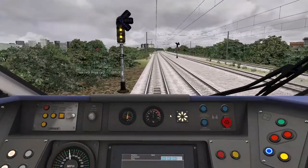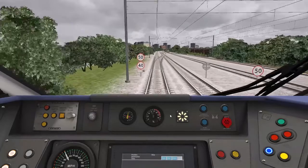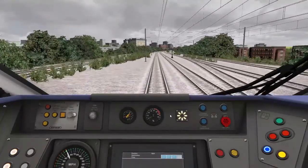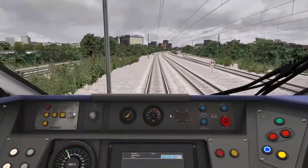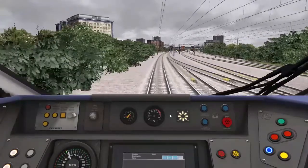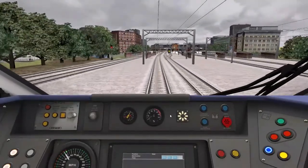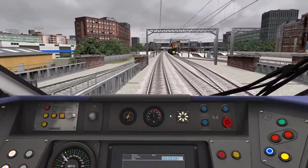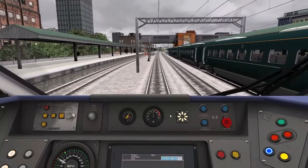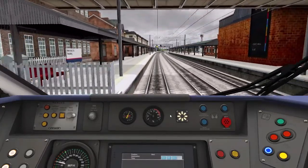So got double yellow, which means we can enter Reading, platform 4, because this is the old Reading, not the new one. On the left you've got the lines from Waterloo, operated by South Western Railway. I'm speeding a little. There's an 800 from Bristol. So this is Reading, where the video ends.